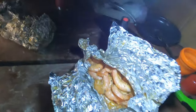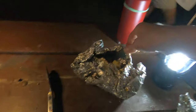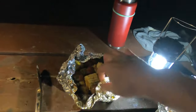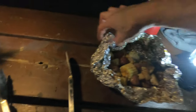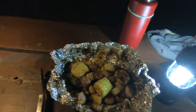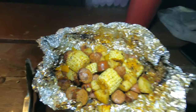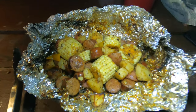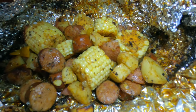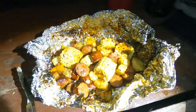Finally, Joe Bo approves of the shrimp being cooked perfectly. All right, there we go. And this is our, what is this called? Cajun boil? Cajun mix, Cajun oil, whatever. Technically it's all done. It's all good to go. And now we're going to mix it in with the shrimp. Let's see how it tastes.